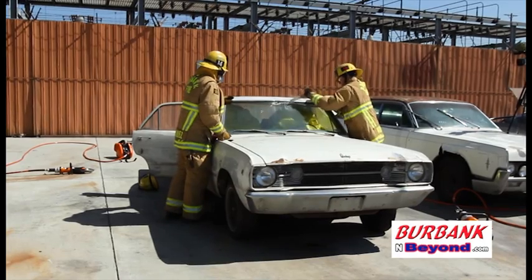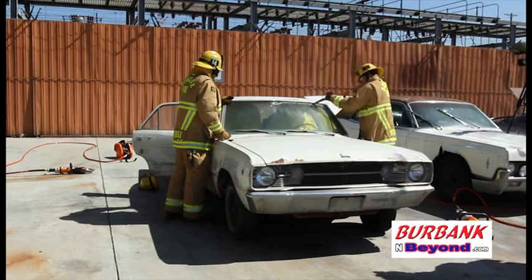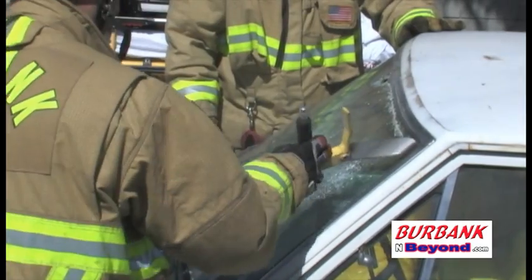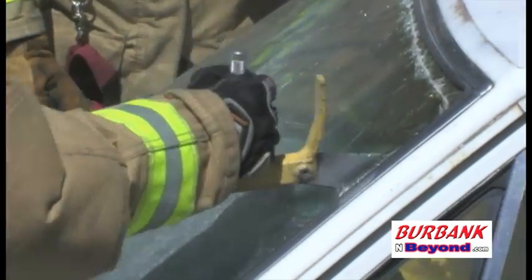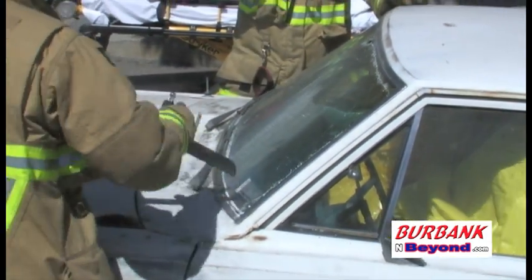The tool he's using is called a glass master. It's basically a saw that'll cut through that glass. As you can see, it's a very noisy process. The firemen, paramedics are all about keeping the passengers safe. They're sawing the glass right now. You can imagine being a passenger inside of here.